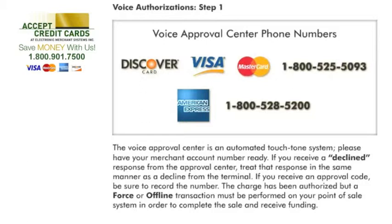If you receive a declined response from the approval center, treat that response in the same manner as a decline from the terminal. If you receive an approval code, be sure to record the number. The charge has been authorized, but a force or offline transaction must be performed on your point-of-sale system in order to complete the sale and receive funding.